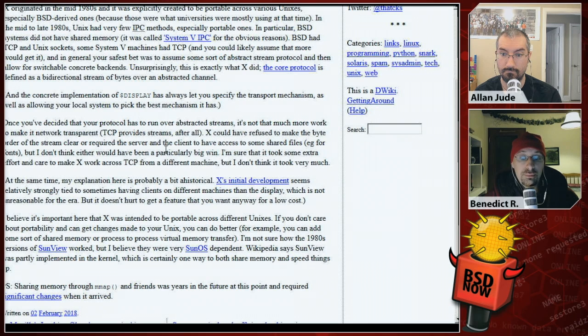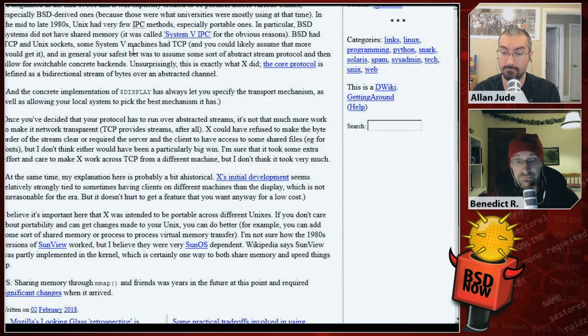And in general, your safest bet was to assume some sort of abstract stream protocol and then allow for switchable concrete backends. Unsurprisingly, this is exactly what X did. The core protocol is defined as a bidirectional stream of bytes over an abstracted channel. And the concrete implementation of $DISPLAY had always let you specify the transport mechanism, as well as allowing your local system to pick the best mechanism for it. So once you decided that your protocol has to run over abstracted streams, it's not that much more work to make it network transparent. TCP provides streams, of course, after all.